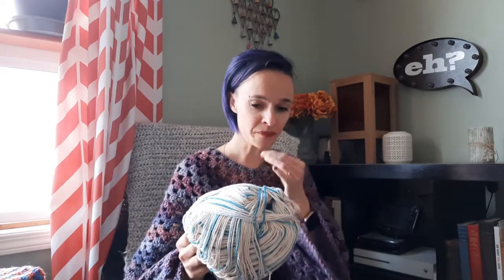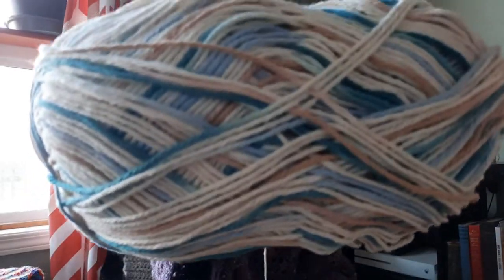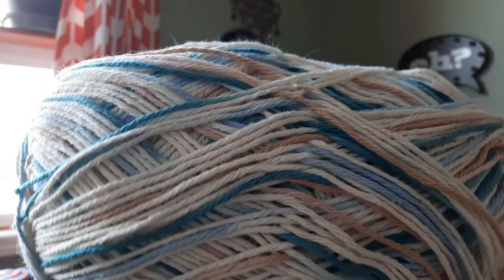This is Bernat Handicraft cotton. I got it at Michael's. It was $14.99. It's the 100% cotton. It's not organic. It's really fluffy, so it's got furs all over it. And as usual, I've lost the band for it, so I can't remember the color name, but it's off-white, a beige, a turquoise, and this light blue. It's really pretty. I really like how this is turning out. I think it's so sweet and so pretty.